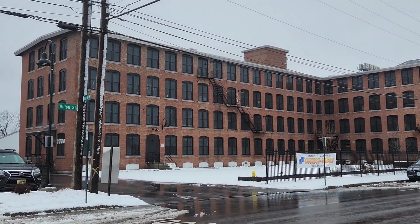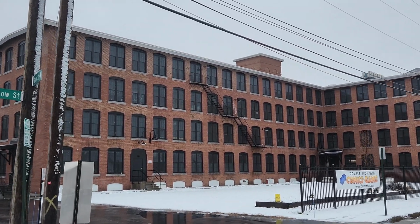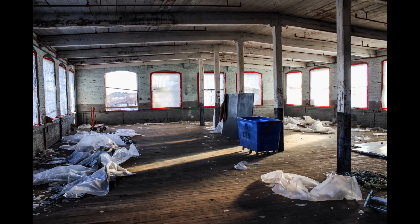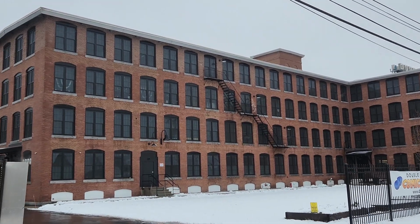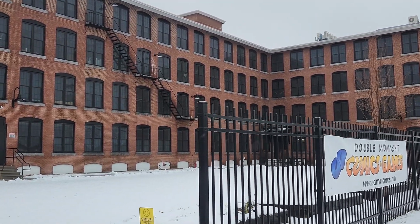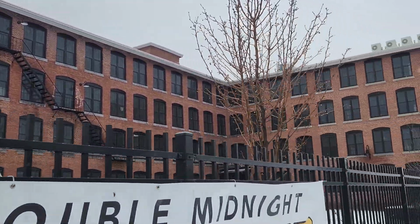And here's the location of what was once called the Cohas Shoe Factory. Can you believe it? Another shoe factory in Manchester. But it was very recently renovated into apartments and also small businesses that are allowed to open up on the first floor. I believe there's a lot of art studios and whatnot. But they did an excellent job renovating this place. They really did.